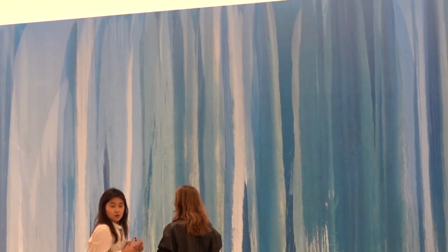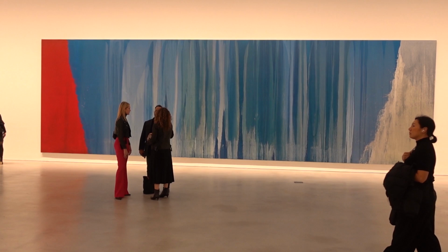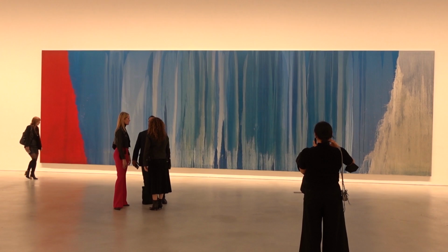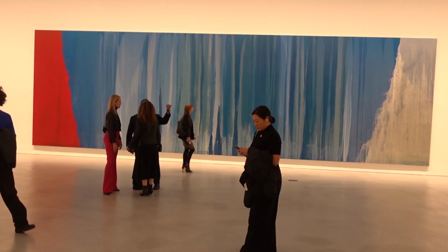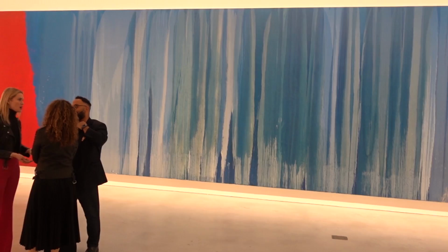Okay, this is a huge painting. Really huge. I don't know if I can get this all into the camera frame or not. This is called Blue River, 2005, oil on canvas, 135 by 447 inches. Boy, that's big, so that's got to be maybe more than 30 feet across.